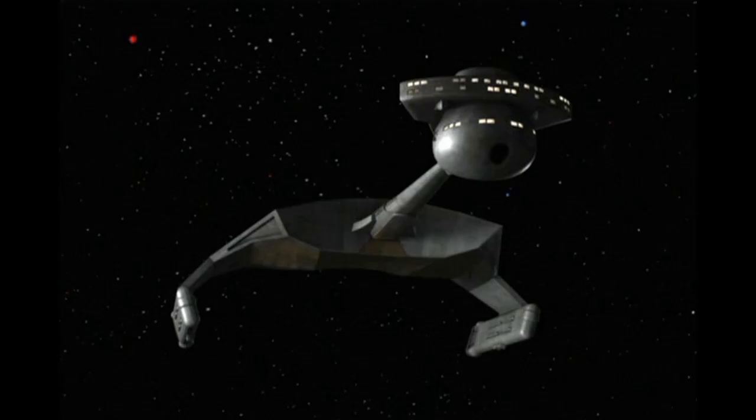As for the technical data on this, for its physical arrangement, the D-7 class was almost predatory in its appearance, with a spread-wing primary hull, long neck, and head-like command pod. The early Romulan variants had a large bird of prey design painted on the hull, identical to what was found on the bird of prey. Other Romulan D-7s had red and yellow feather-like detailing painted on the upper wing and nacelle pylons.